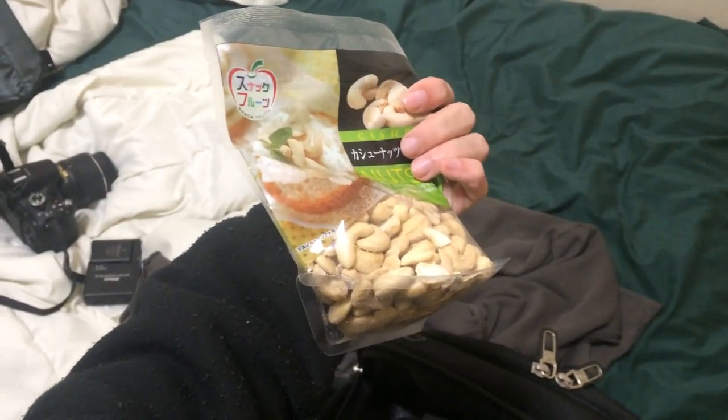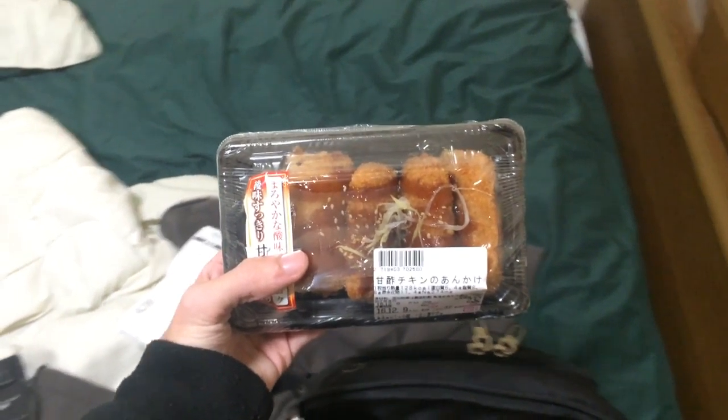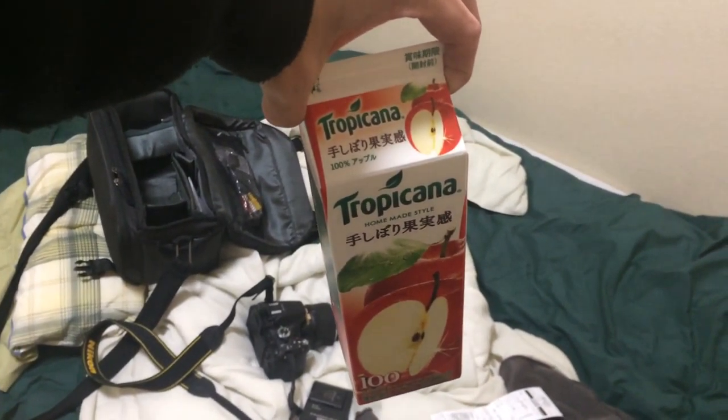I bought some peanuts, cashews, lightly salted. Dinner, I usually buy my dinner at the grocery store. It's usually something small like this. I always have milk or apple juice in my fridge, so this is important.